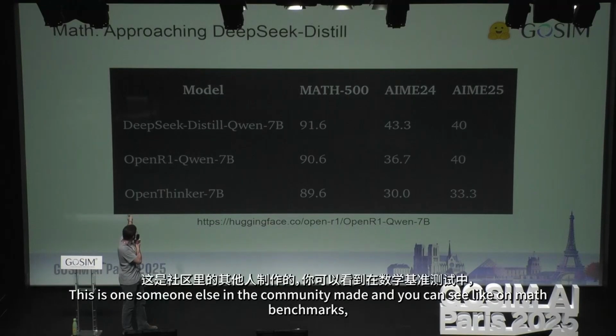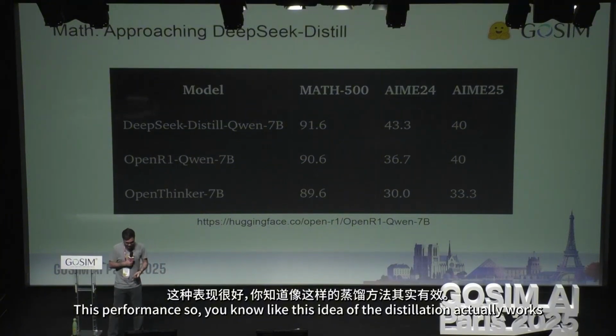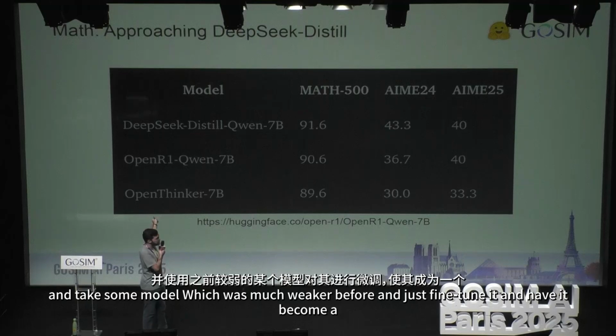This is the one we made. This is one someone else in the community made. And you can see on math benchmarks, AIME25 is slightly behind, but on the rest we pretty much match this performance. So this idea of distillation actually works. We can reproduce it. We can take DeepSeek-R1, generate solutions for math problems, and take a model which was much weaker before, fine-tune it, and have it become a reasoning model.